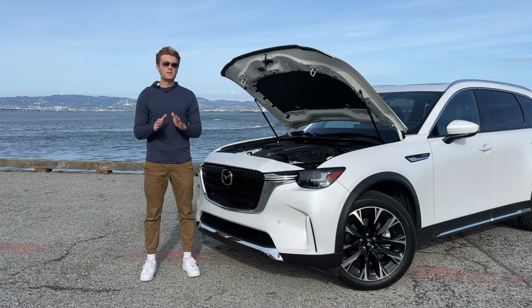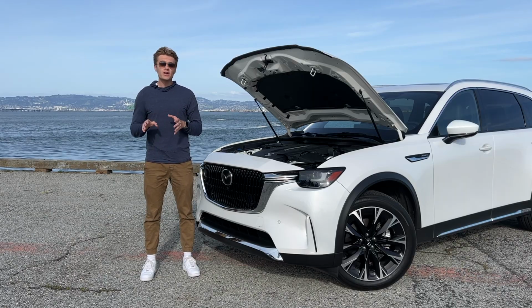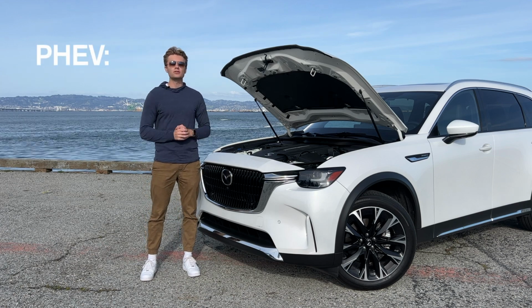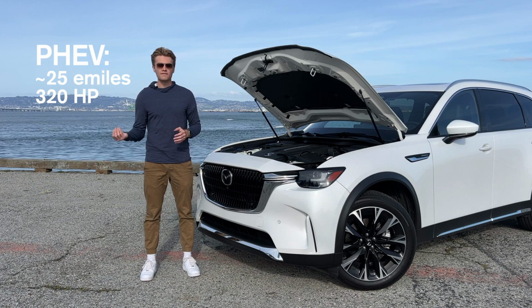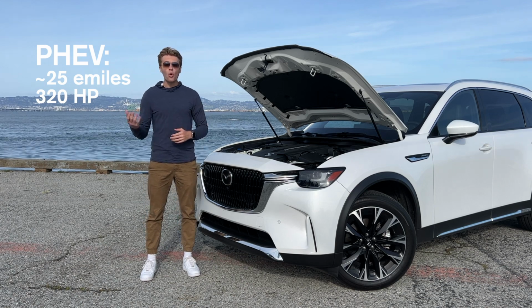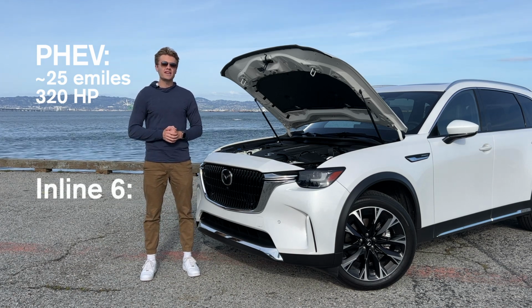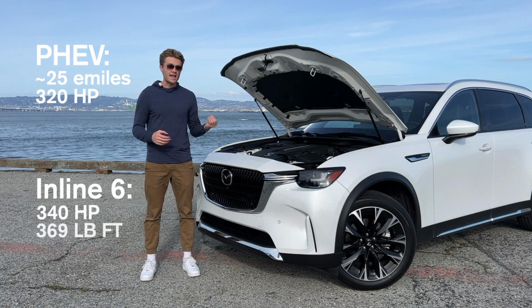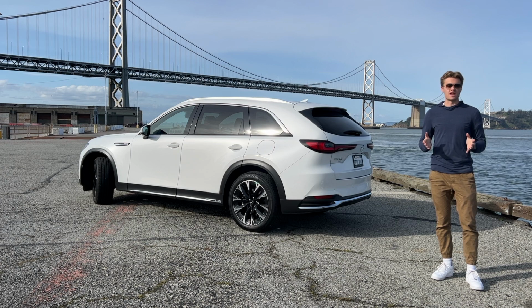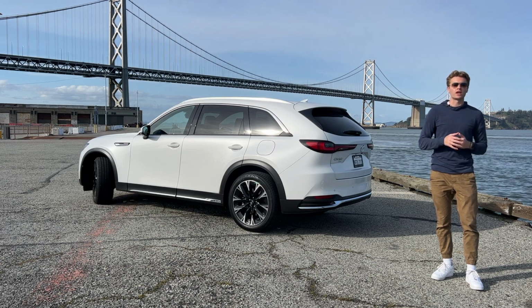To justify that price, Mazda did not mess around with the powertrains. You get either a plug-in hybrid with about 25 miles of all-electric driving and 320 horsepower with the combined 4-cylinder and electric motor, or you get a 3.3-liter turbocharged inline 6-cylinder that makes up to 340 horsepower and 369 pound-feet of torque.